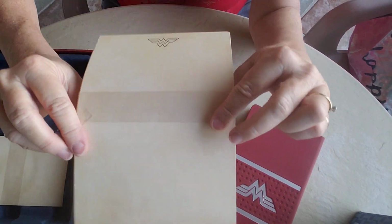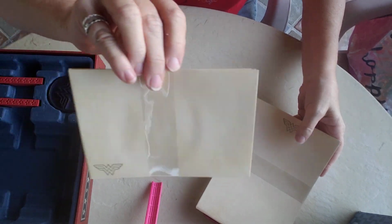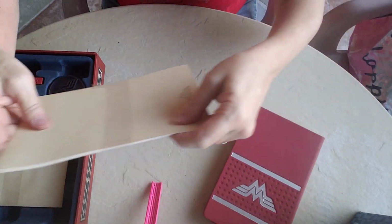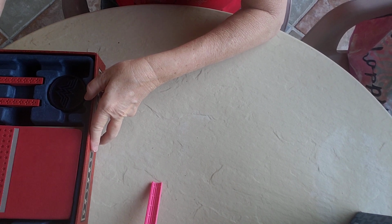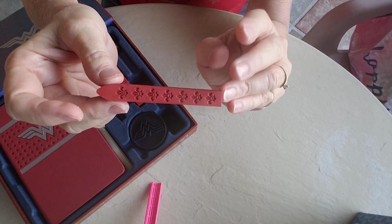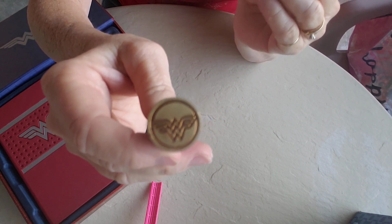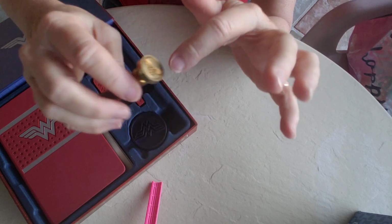And then there's some stationery, you know, that you would use to write on, and envelopes in here. So they all have the little Wonder Woman sign on it there. Super cool. That's going to be fun to use. And this also has a wax seal in it. Let me show you right here. Two little matching wax sticks. And then the wax seal with the little Wonder Woman insignia on there. You see that? So that would be fun.